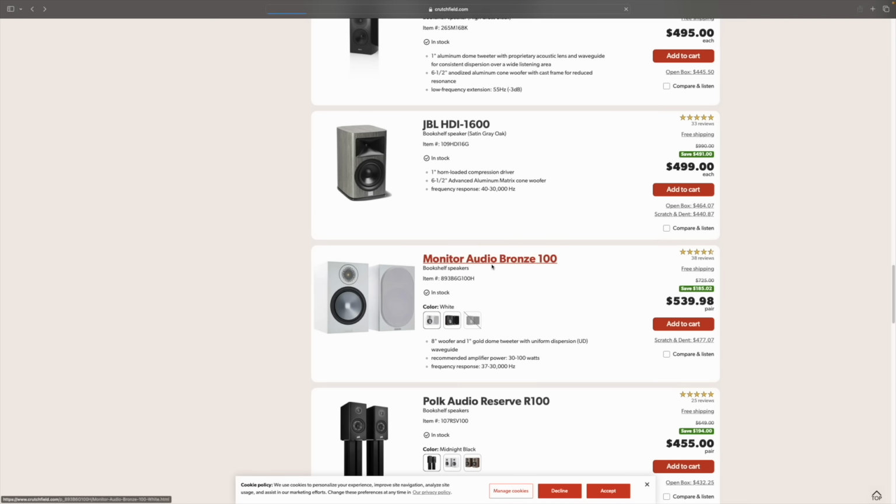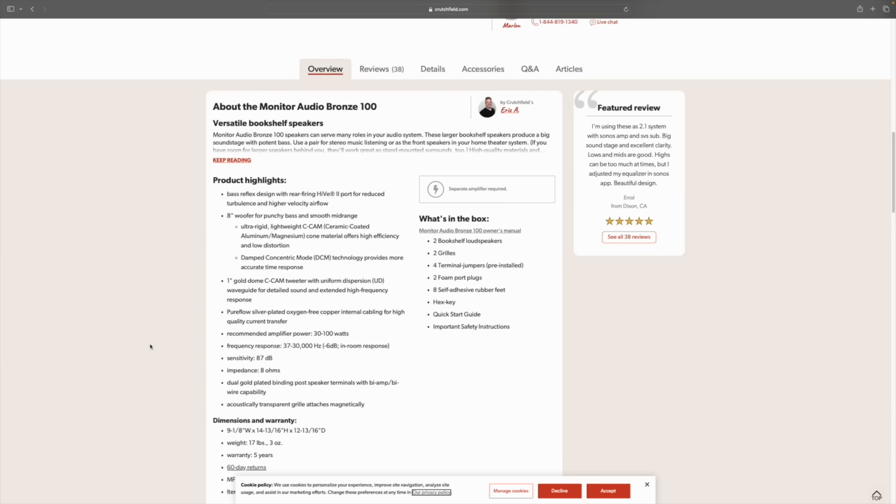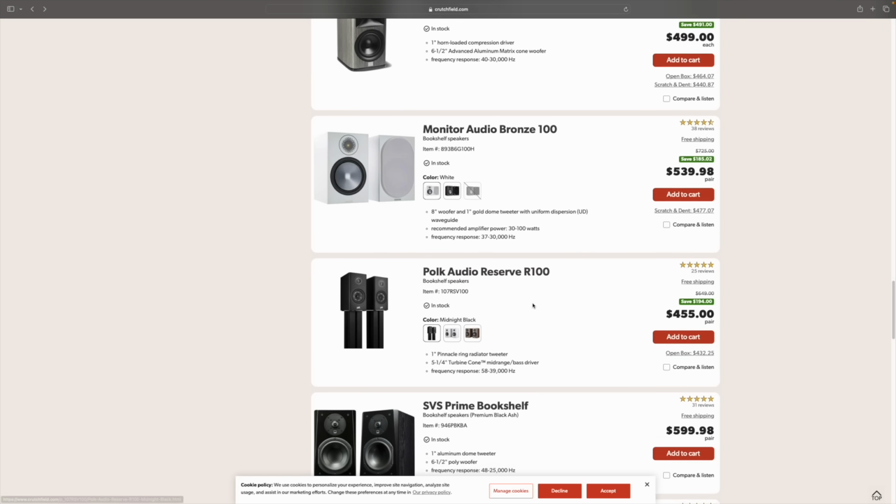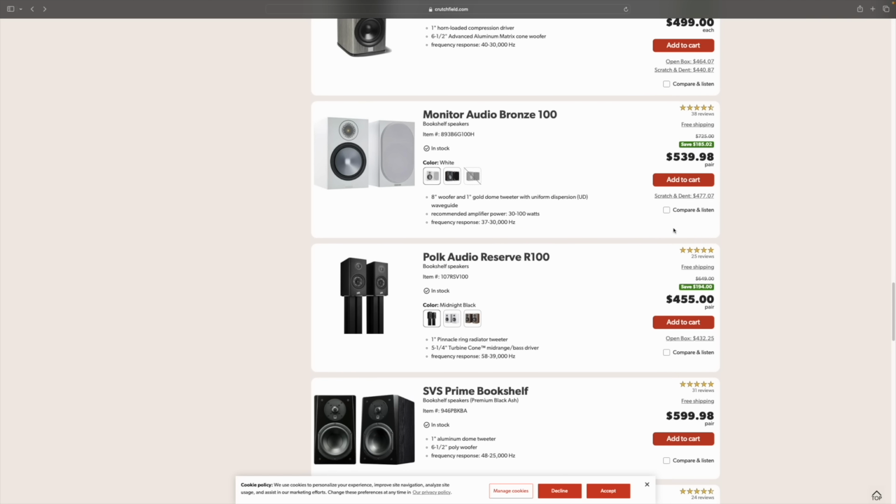Monitor Audio Bronze. These are pretty good. I felt like there's a little bit of cabinet resonance going on, but at $539, big speaker. What is this, an 8-inch woofer? Yeah, 8-inch woofer. We have a 1-inch gold dome C-cam tweeter with uniform design. Oh my goodness. 37 hertz on the bottom end, 87 dB. So if you're wanting a big speaker, I never had any problem with the way that Monitor Audios sound. So I always thought they sounded pretty good. Maybe not my perfect speaker, but a good speaker. And at $540 for a big old speaker with a big old woofer, check it out.